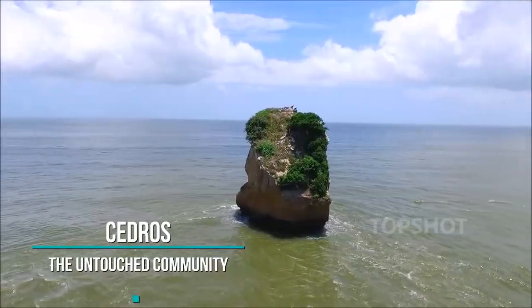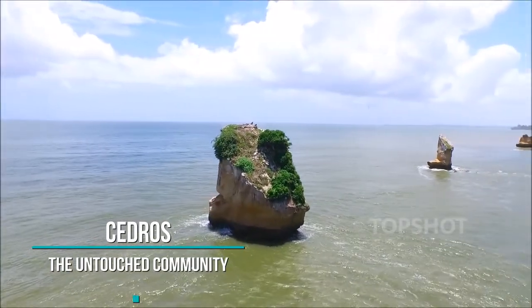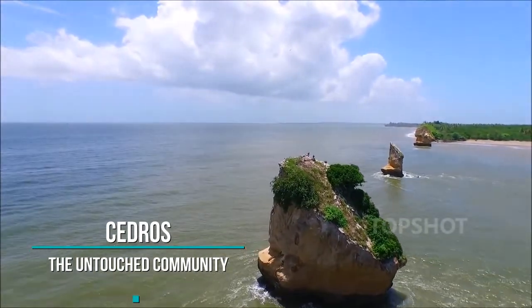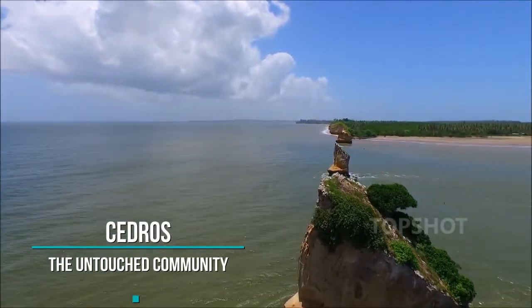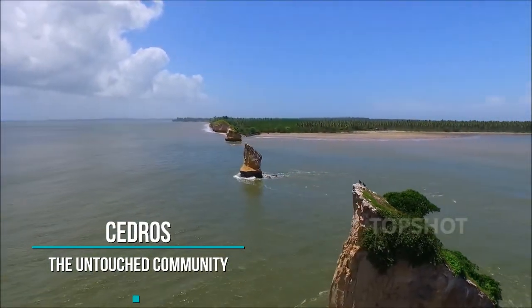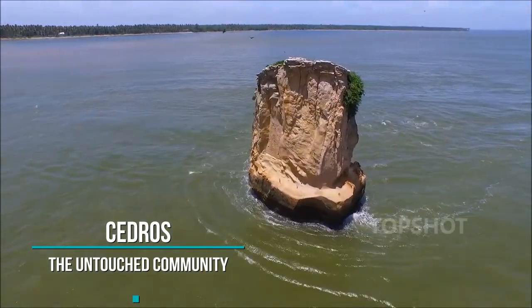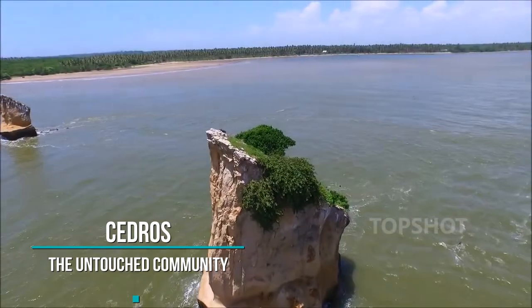And this is the famous Three Sisters, Columbus Bay Three Sisters. And from this point you see the Soldado Rock. Right, and you can also see all our oil wells, offshore oil rigs, at this point also.